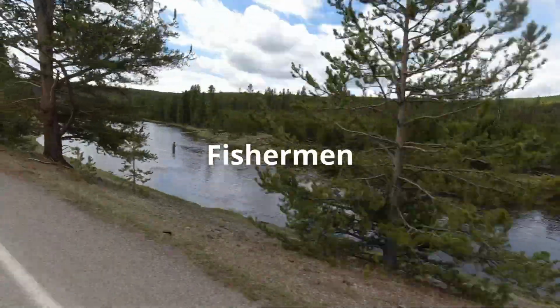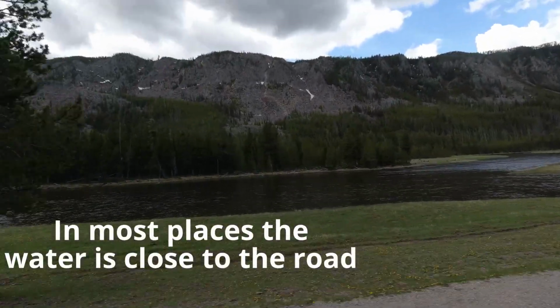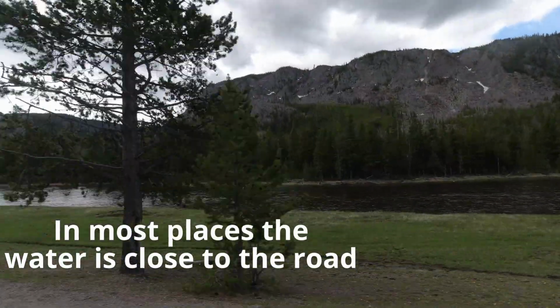We never got to see them catch any fish because we were usually riding by them, but a lot of the rivers have guys fly fishing. And I'd never seen that before, so that was different.